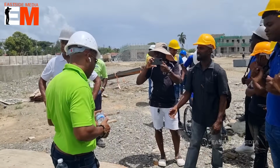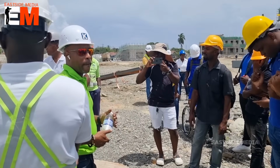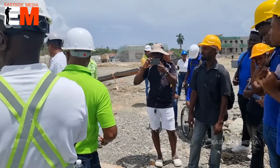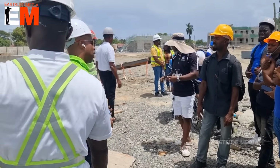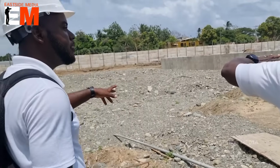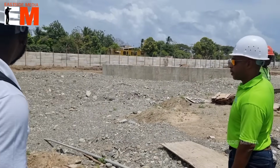Yes. Absolutely. All right. So this is a very impressive part of the development. Sure, very proud of it. All right. So this is where the park is going to be as well. You're going to have, yes, parts of it.